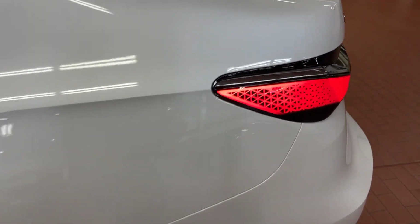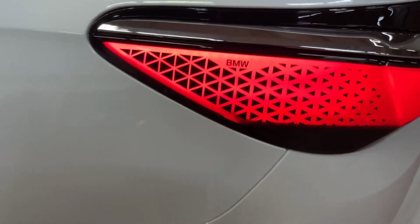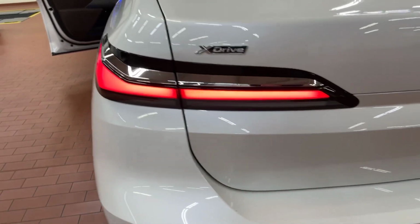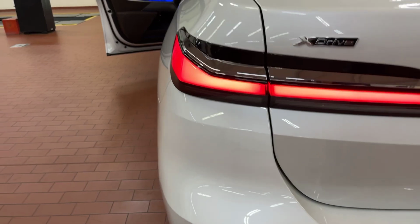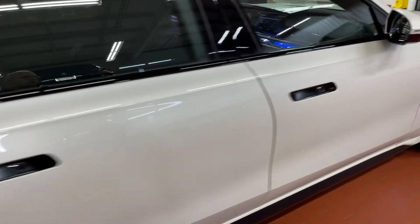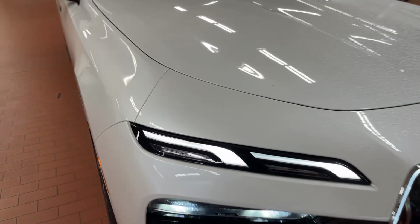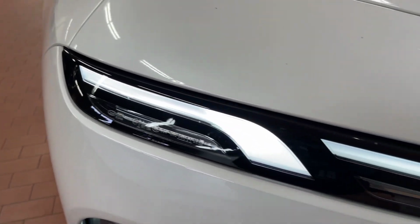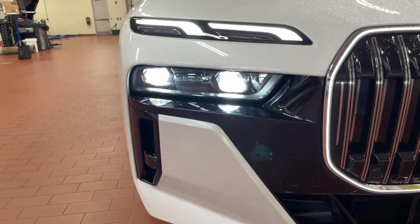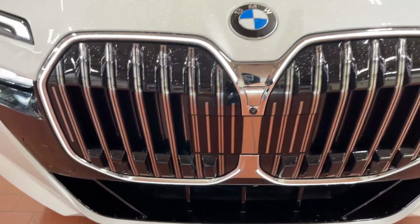This design element here on the rear taillight is really nice. I love how they just put the BMW in there. I also love how it's LED, but it's kind of a muted frost look to it. I really do like that. And let's get over to the lighting in the front, because this is where it really gets cool. So you have the daytime running lights on here, and then you have your headlights right in here. Your low and high beams are in there. You'll notice that the kidney grills are lit right here.